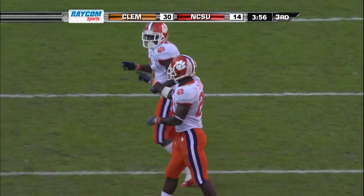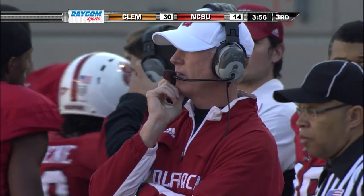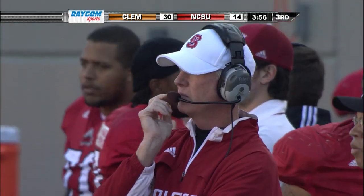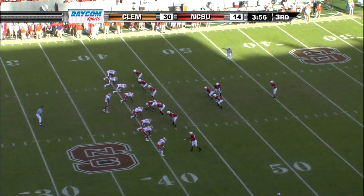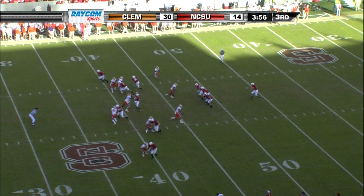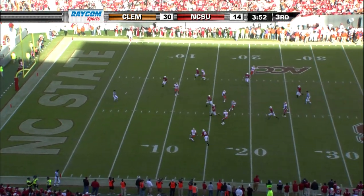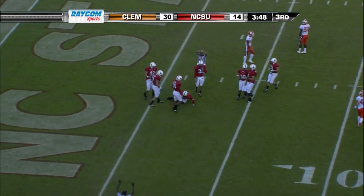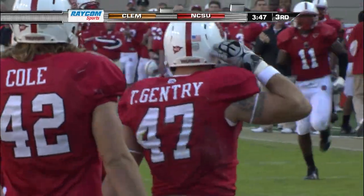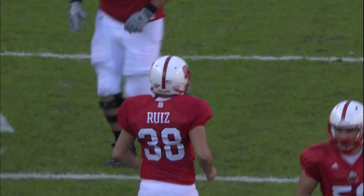Time now really becomes a factor as Ruiz comes on to punt the ball away. Dan, you just hate to waste that great catch Davis made. You know, he sold out his body. And boy, Ruiz gets a high tail wagger that'll hit at the 9 and will be downed inside the 5. Well, they needed that one too. So a 40-yard pooch punt, and Clemson will be backed up for the first time today.